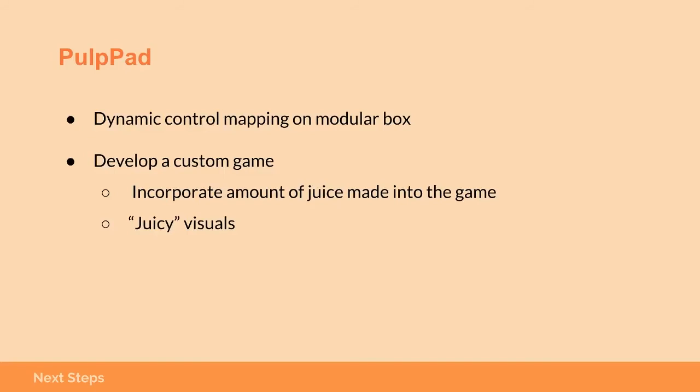And the second thing is we want to develop a custom game for the controllers, because none of us are game developers and we have limited time here. So we're thinking that if we could incorporate the amount of juice into a game, and we can program customized feedback with the game, it will push it to the next level, and it would be great.